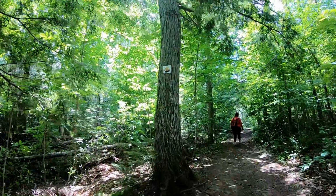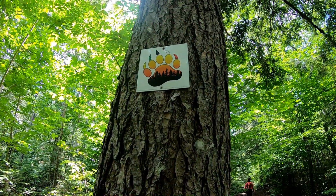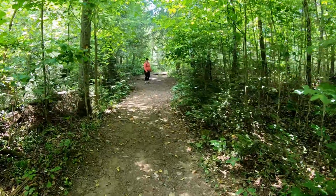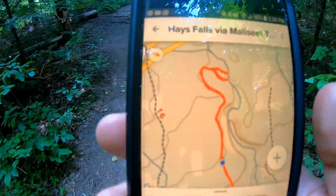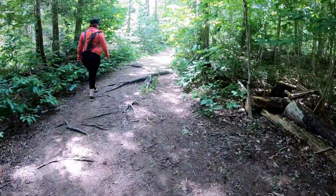So far we've been following the bear footprint, which indicates the route of the fall. So far not too bad. We're about maybe halfway to the falls, so it's not been too bad.